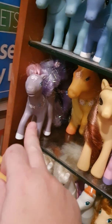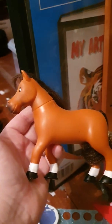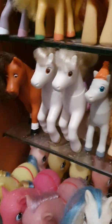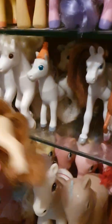So there's the yellow mom. There's the purple mom in the back there. So purple baby. Alright, next this guy. I can't quite remember where he's from. I think he was from a German or a UK cartoon. Anyway, if he has friends interested in those. And then I've got quite a few of the Dora the Explorer horses.